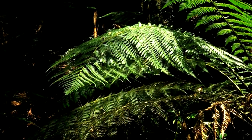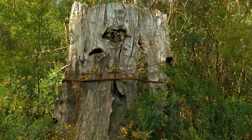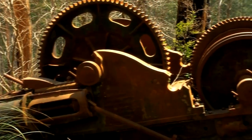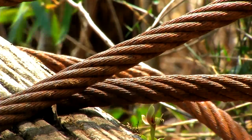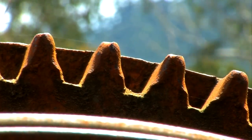With the planners now having found leadbeater's possum habitat and a pocket of rainforest, the recce also confirms another special value that needs protecting. This old mill site left by foresters from the early 1900s is now a site of historic importance. Once the pre-harvest survey is carried out, there's one more step before harvesting can begin.